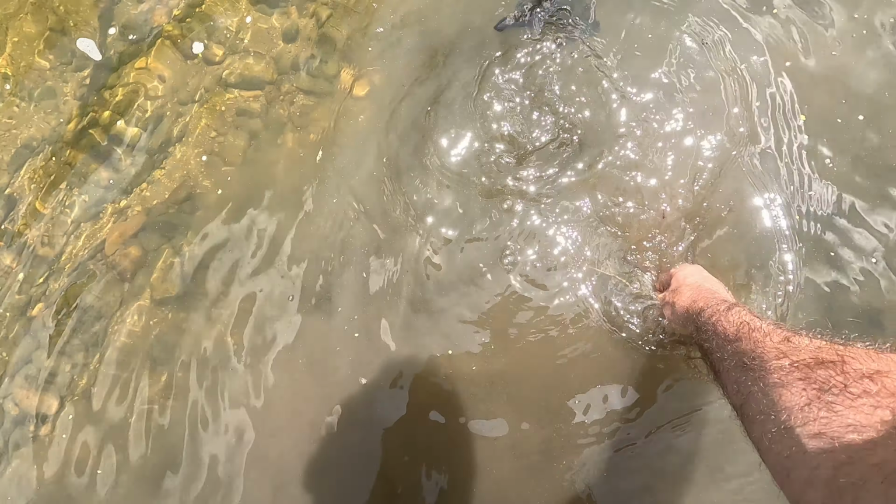Nice one. Right back in that hole. I'm gonna stay here for a while. Still got quite a few minnows left. So check that out. Very nice. Beautiful fish. Just love the eye and just the pretty colors. So do the release. You ready? Come on, buddy.